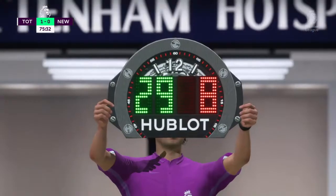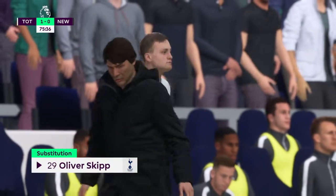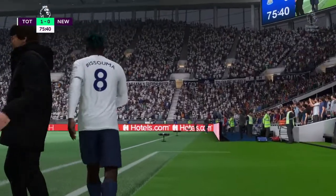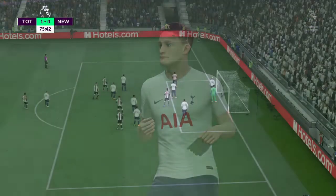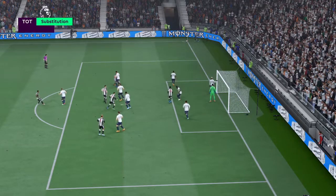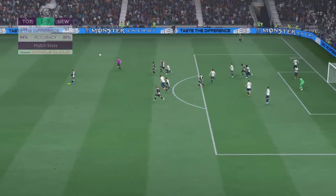Spurs to make a personnel switch now. Number 8, Yves Bissouma. Coming onto the pitch, number 29, Oliver Skip. He's driven in the corner. Well, he'd love to have that delivery back.